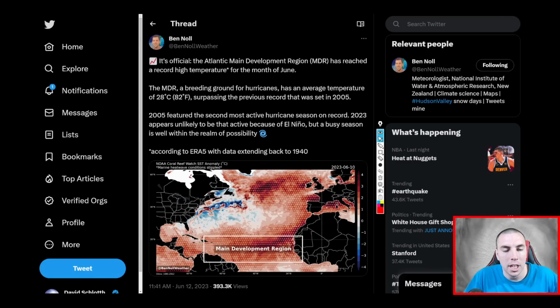Any tropical waves that get organized, that focus the vorticity, things could pop off very quickly and could even be a little bit more unpredictable because of how warm these waters are. More importantly, this is surpassing the previous record that was set back in 2005. We're warmer than 2005 in the AMO region of the Atlantic. 2005 featured the second most active Atlantic hurricane season ever on record, and this season appears unlikely to be that active because of El Nino.